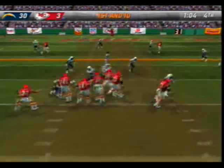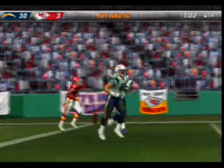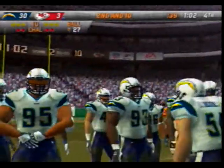He'll pass on first down. Gets the pass off, and he fails to hang on to that. Time is working against them. Yeah, I'm thinking they're going to keep going to the air, but it might be a little too late.